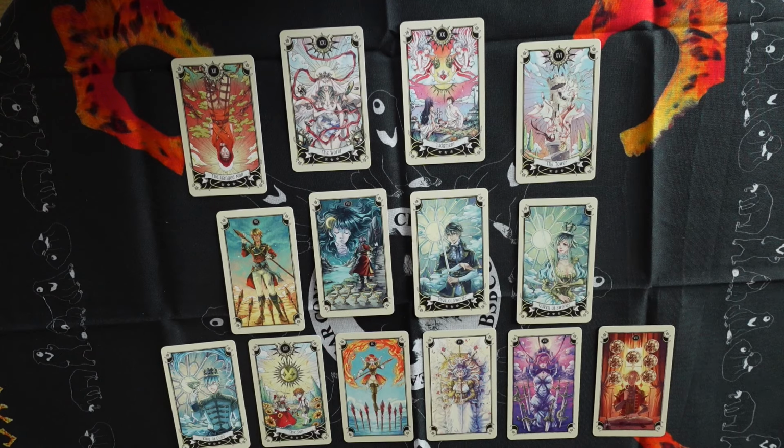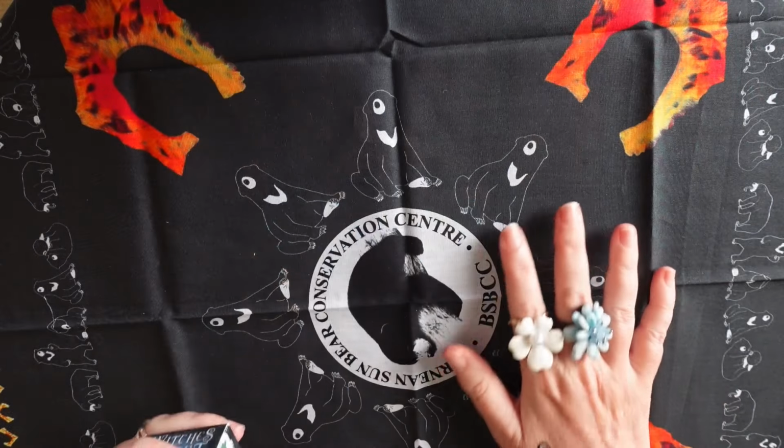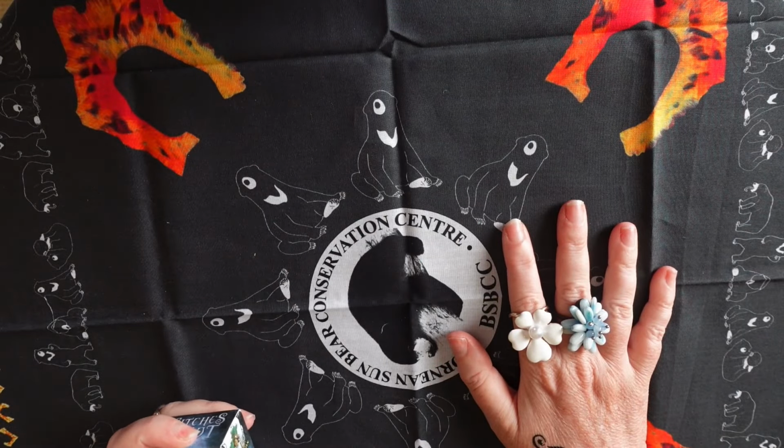So as you can see, I'm choosing deliberately not to spend too much time on the readings, otherwise this video will be very long. But what we want to do today is to give you the possibility to take one or two ideas out of these spreads in case you feel like your daily pull has lost its power. And the next spread is actually called the New Moon Tarot spread.